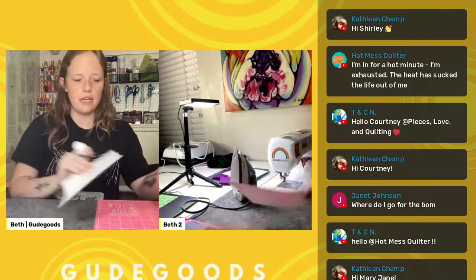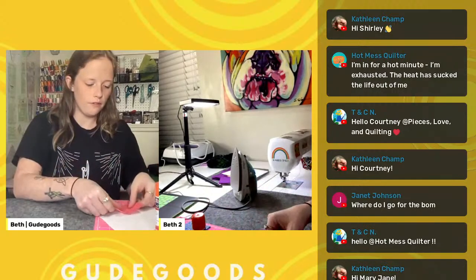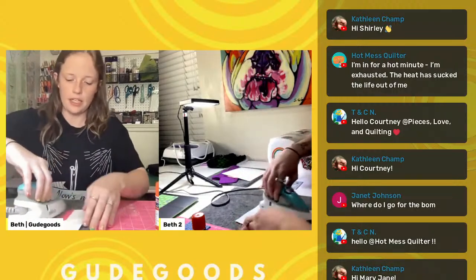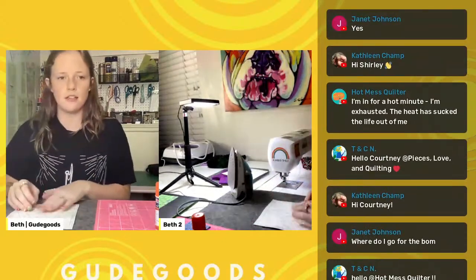Where do I go for the BOM? For the one that Heather's doing, we're both doing different ones. So, we both purchased them separately. Mine's from Sassafras Lanes. Hers is from Libs Elliott.